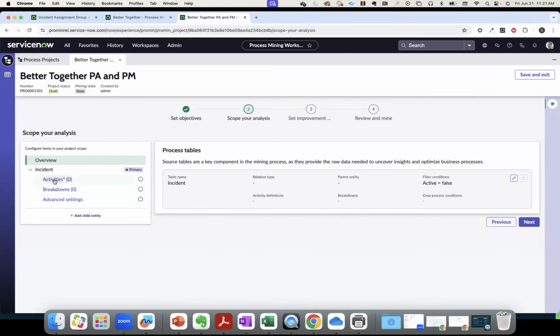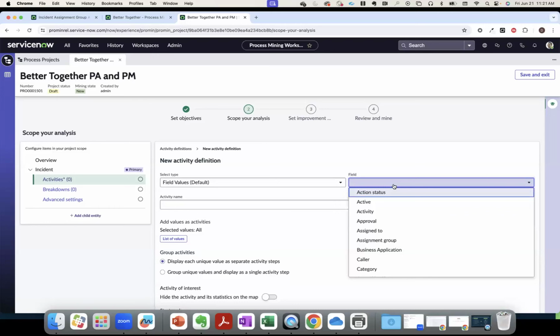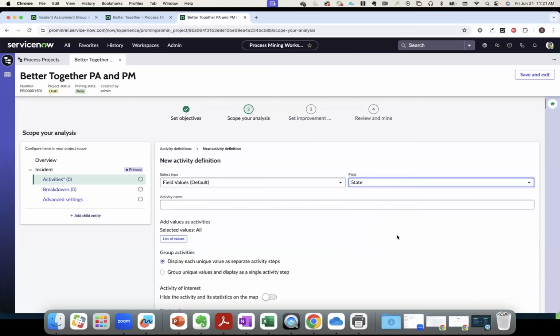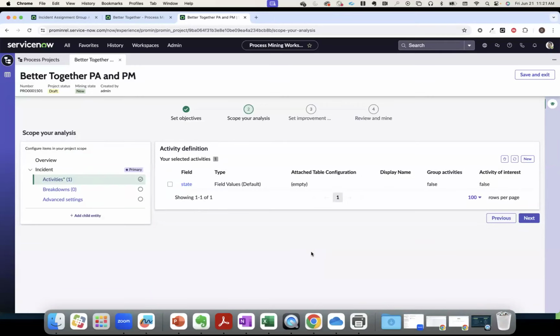Then you're going to add what is known as an activity. Like what is changing on the record that we want to look for bottlenecks in or patterns in. Usually you start with something like looking at how the work is moving from state to state in the process, or as you just saw on that other map, assignment group to assignment group. But you can do things like looking at how things are moving from priority to priority, or how things are being deprioritized in a process.